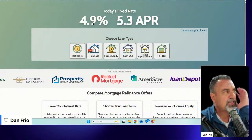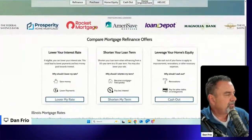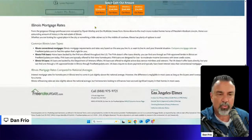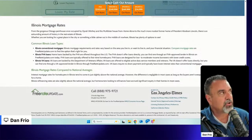And if you see up through here, you're thinking today's fixed rate 4.9, 5.3 APR. What's that go to? If you even scroll down through here, I couldn't really find out where it goes to. When you're working with companies like this, you don't know who the lender's going to be, and you don't even know who your loan officer is going to be. Are they going to be worth a darn or not? That's the concern a lot of people have.